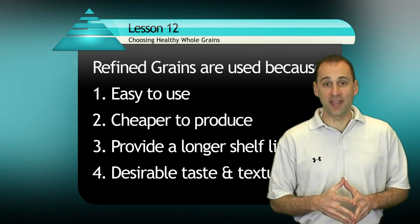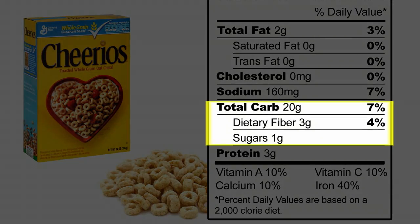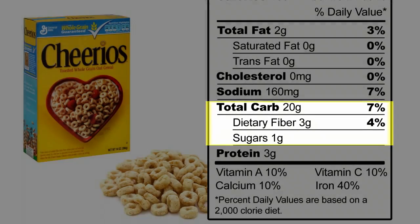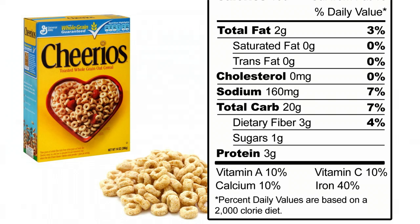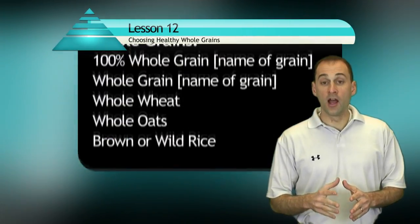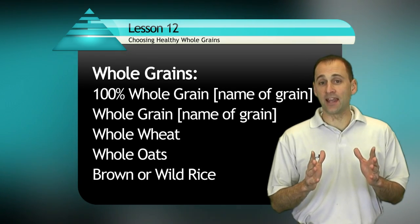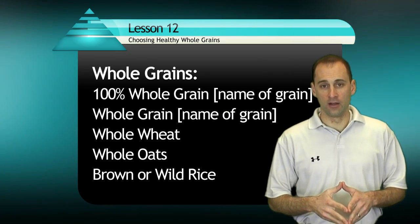I want to show you what I mean. So let's take a look at a box of Cheerios. There are 100 calories in 1 cup, but is it a whole grain? If we look to the carbohydrate section of the food label, it doesn't tell us enough. Therefore, we must consult the ingredients list to know for sure if this product is an actual whole grain. If a product is truly a whole grain, the very first ingredient should be one of the following, and means that you'll be getting all the nutrients of the whole grain.